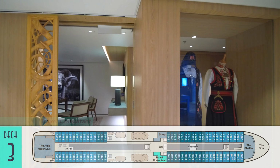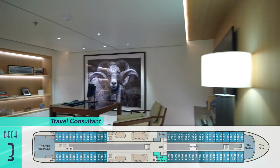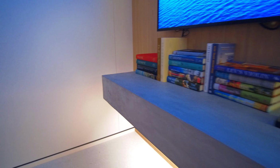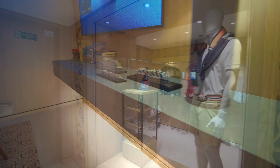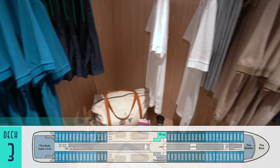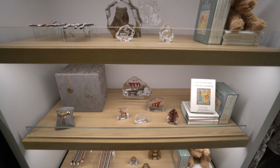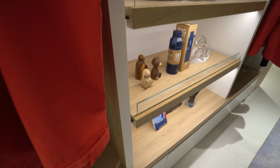Also on Deck 3 is the Travel Consultant Office for planning and booking future Viking vacations, complete with a coveted collection of ocean, river, and expedition ship models on display. On the opposite side is the ship's only retail shop. And even though its selection is relatively small, it still sells the line's usual great logo items, Helly Hansen clothing, and other playful knickknacks.